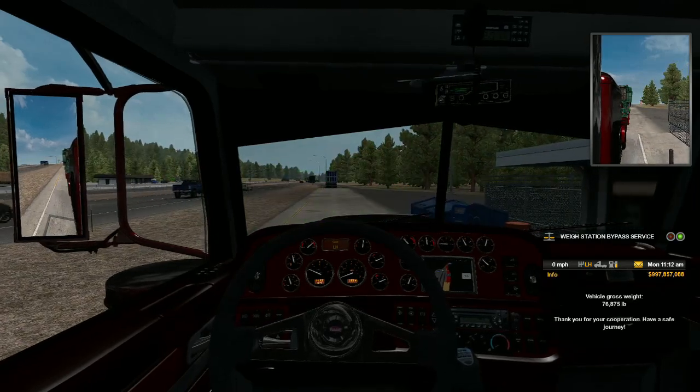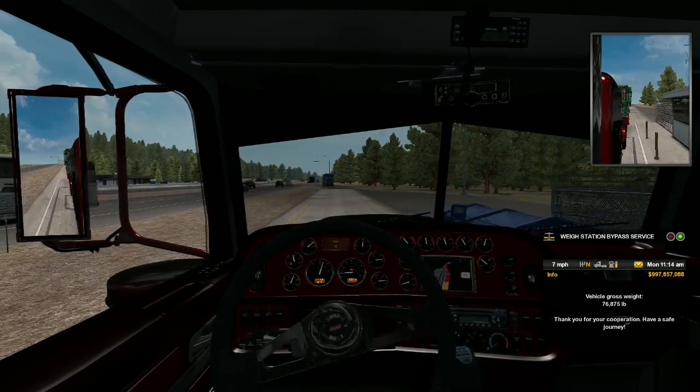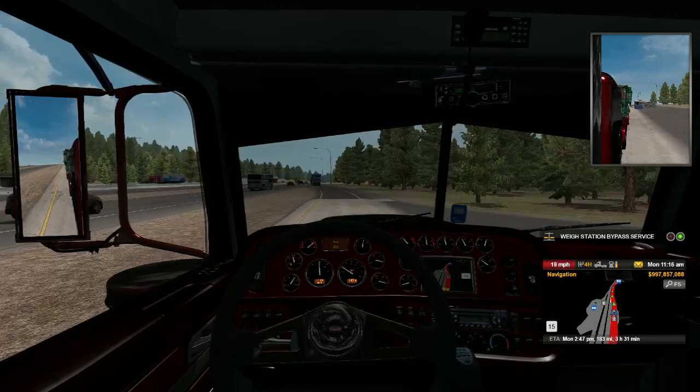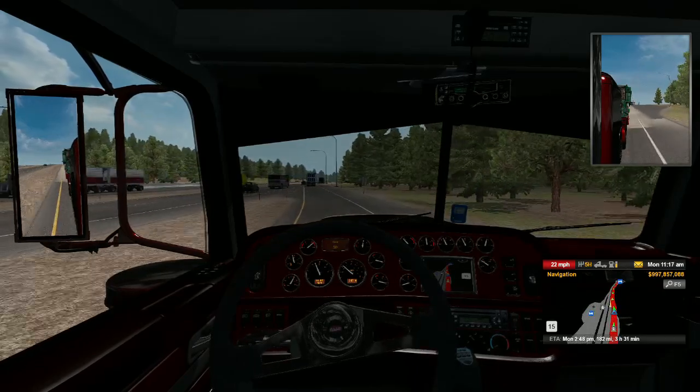All right, let's see what we got. 76,000 pounds. Okay, still under 80,000. Something nice and light, as the heavy haul guys would probably say. Oh boy, is this guy getting jammed up right here? I hope not. Anyways, back to the cruise.